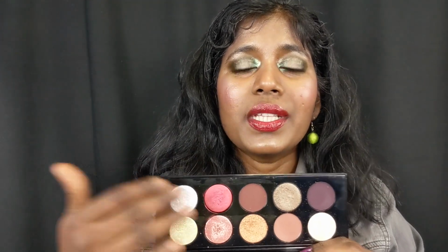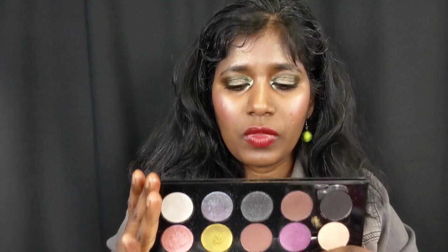So beautiful, you guys. It doesn't have any pops of color, but the shimmers and glitters themselves make the eyeshadows pop. Otherwise the colors themselves are pretty subdued, and you have a beautiful red shade as well. So this is my favorite of all. If you're looking for another eyeshadow palette which has the special four shades and chunky glittery shades, I would suggest this one. What is this called?